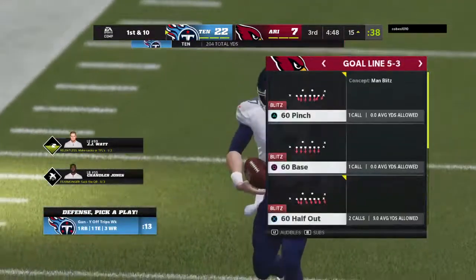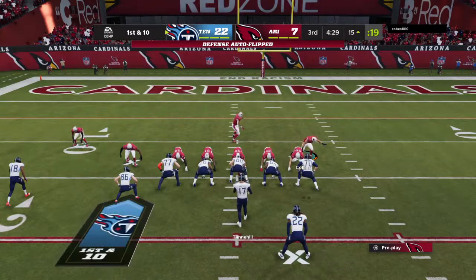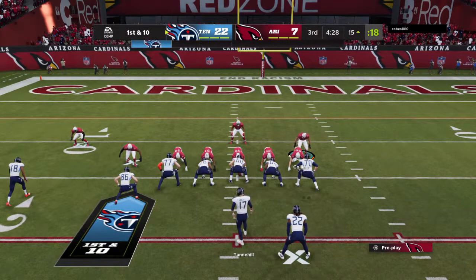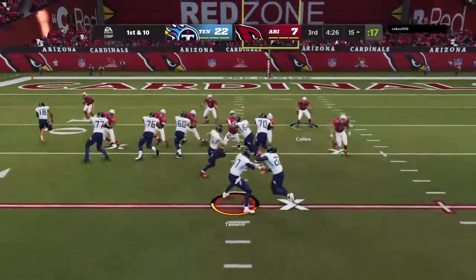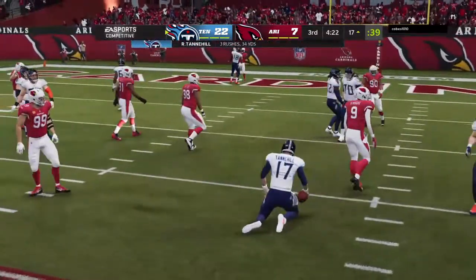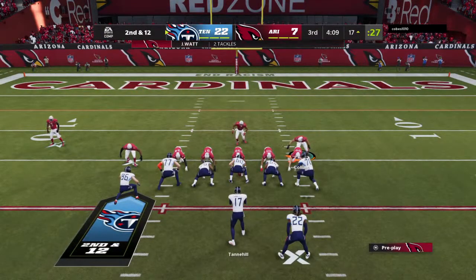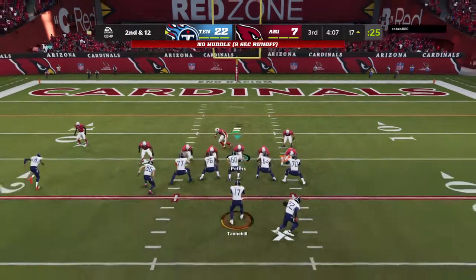A big-time gain there on the keeper, using his legs to hurt him. First down. He's going to keep this again. And this play gets blown up. They'll lose yardage. Back at the 17. 2 yards the loss, 2nd and 12.